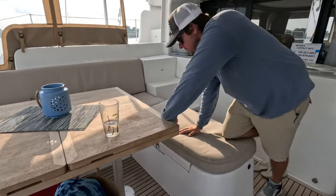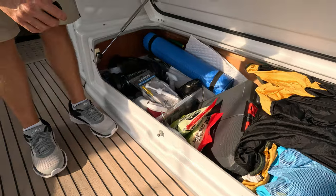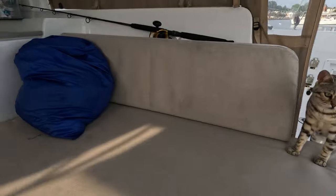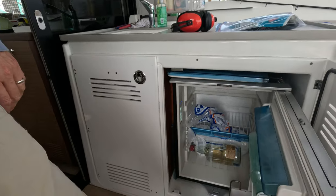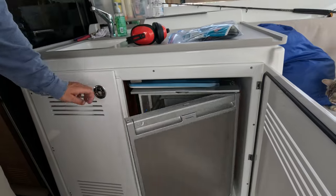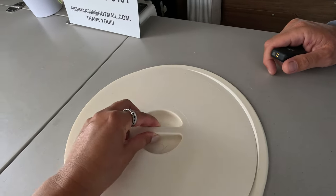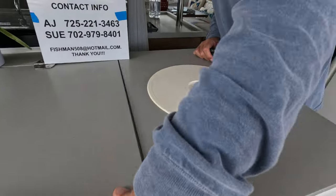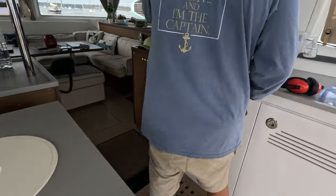We got storage under the seat. Oh, somebody organized this. It was a mess. Still looks like a mess to me. Back here we have a fridge. Oh, got some. Want some Crown? And we have an ice maker. I prefer this trash here outside, to keep the smell out of my galley. This is supposed to be a cooler. Drink cooler. On this other side is the propane locker. Propane locker here. We got these nice double doors.